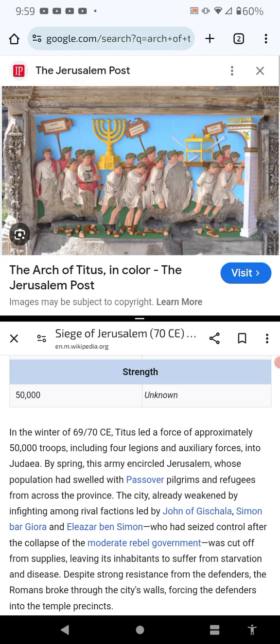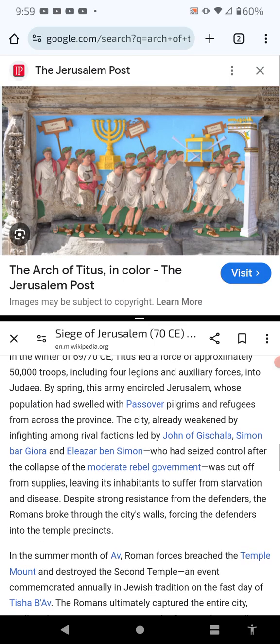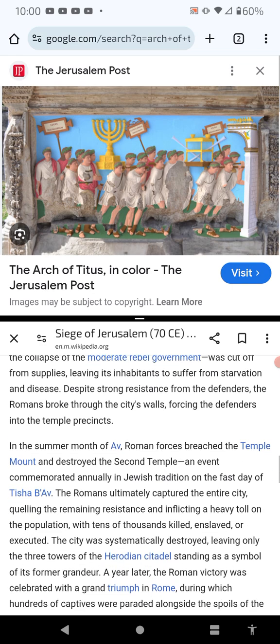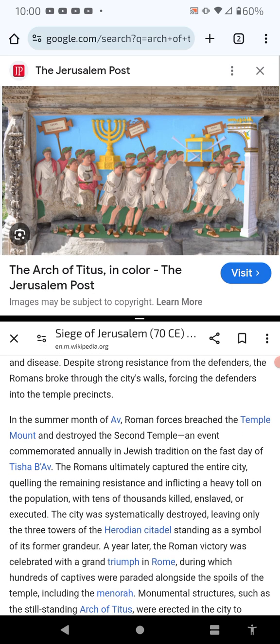The city, already weakened by infighting among rival factions, led by John of Gischala, Simon Bar Giora, and Eleazar ben Simon, who had seized control after the collapse of the moderate rebel government, was cut off from supplies, leaving its inhabitants to suffer from starvation and disease. Despite strong resistance from the defenders, the Romans broke through the city's walls, forcing the defenders into the temple precincts. See, they make it sound like it was just, oh, we're going to do this and then just overtake. No, man. There's a lot that was going on.